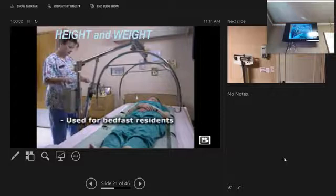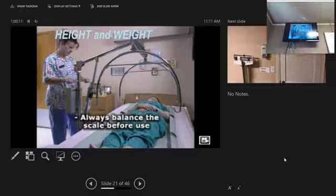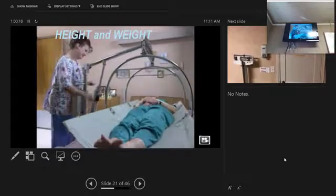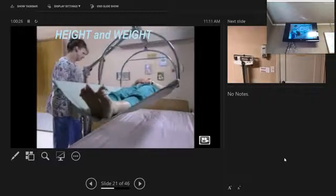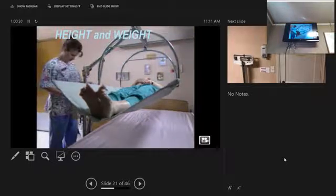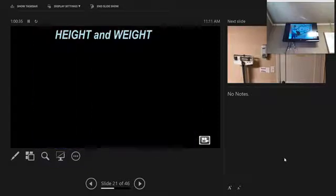The bed scale is used for bedfast residents. Make sure the sling and resident's body are lifted completely free from the bed before recording the weight. Always remember to balance the scale before use. Remember, when measuring and recording vital signs, height, and weight, accuracy is critically important, just as it is in all nursing assistant duties. Your attention to detail will help ensure that proper dosages of medications are calculated and that residents receive the best possible care.